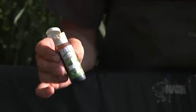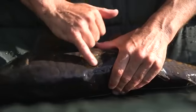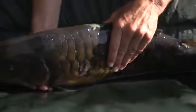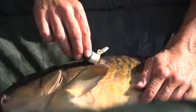I'm just going to put some of this Medicarp care. Once it's actually in the water, it acts like a plaster. We put a film over it, which is antiseptic, give it a better chance to heal. So just put a liberal amount on. Can you see how it's starting to react with the water? It's already forming a barrier. Okay, flip the fish over again, making sure the pec fins are nice and flat to the body. Again, a little slight mark here, an old wound. Just rub it in slightly there.